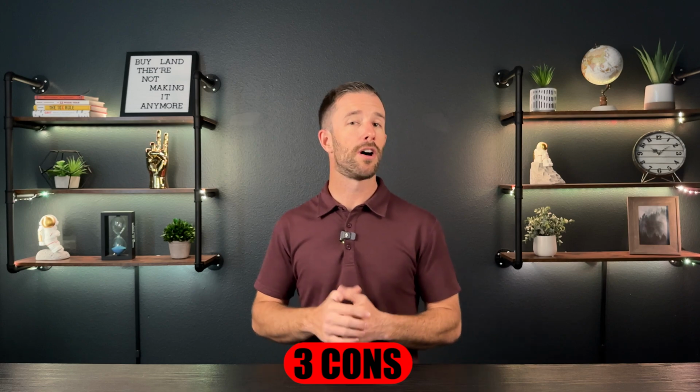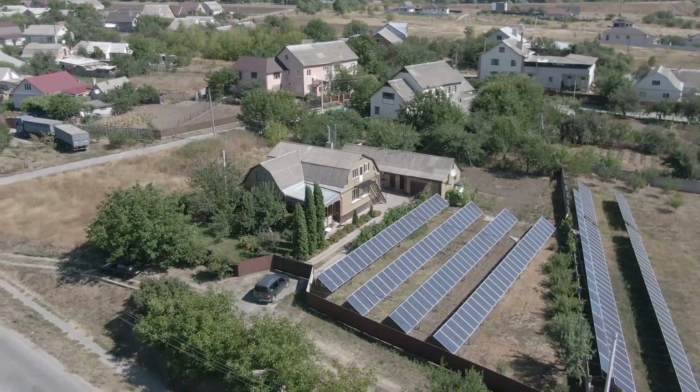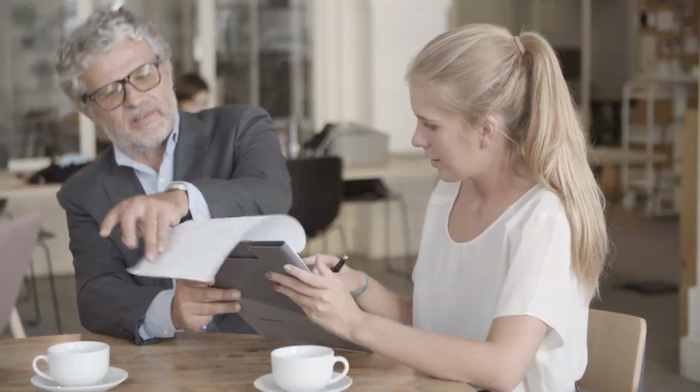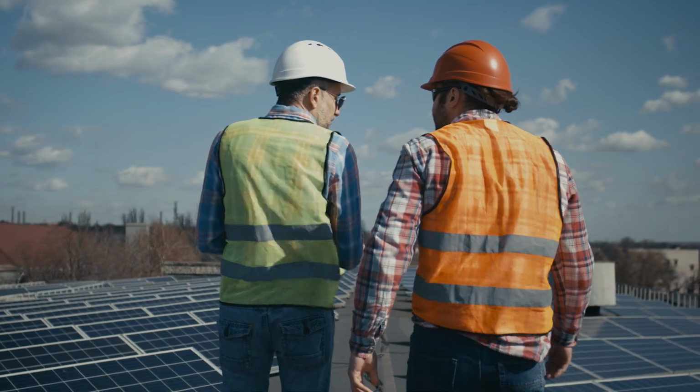Now, let me give you three cons or three downsides to the power purchase agreement. Number one is that it does actually have to be transferred over to a buyer at the sale. While I said it is easier, you still have to convince a buyer that the contract that you signed and negotiated is actually a good deal for them, because there are good power purchase agreements and there are really bad power purchase agreements. So if you sign a bad deal and you have a savvy buyer down the road, they may look at that and go, that's a deal breaker for me because I'm not going to lock myself into that bad contract. Now, outside of that, you also do not get any tax credits because you don't own the panels.